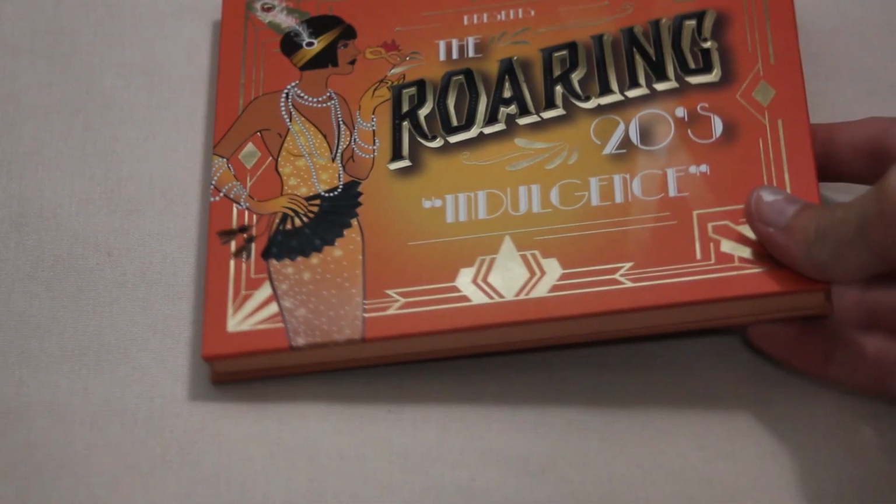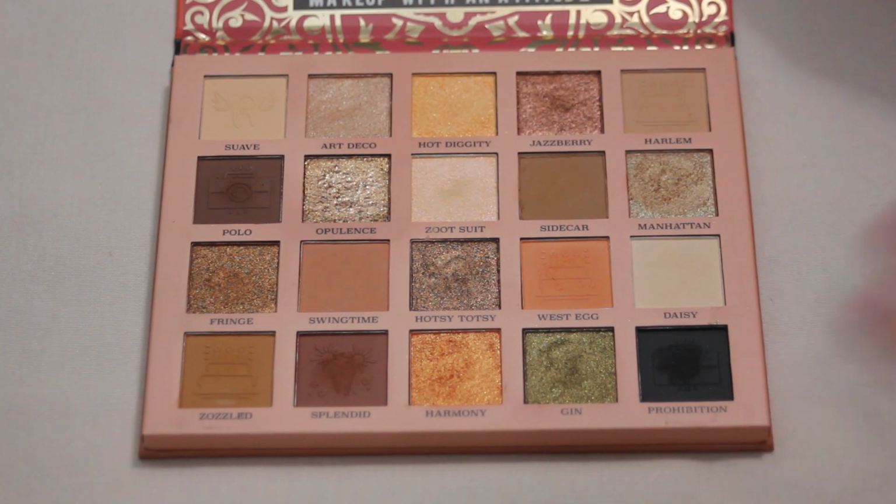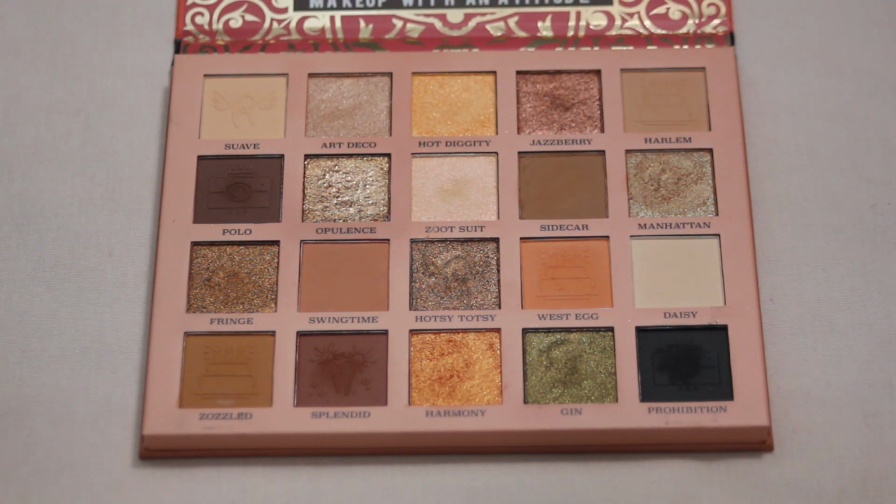Alright, next at number 3 we have the Indulgence palette. This one is more of their warmer tone, true neutral palette, and I thought this one was super fun. I feel like the neutral palettes that they have in this collection are more on the pinky purple side, so to have a more true neutral palette I thought was a really great addition.